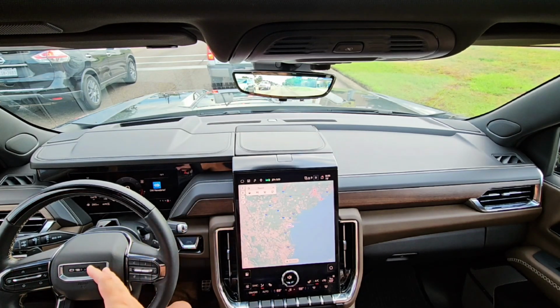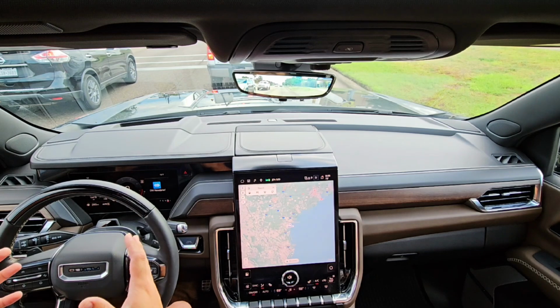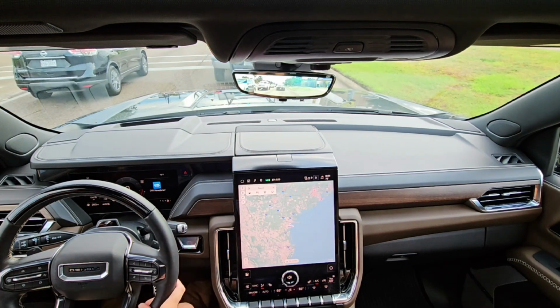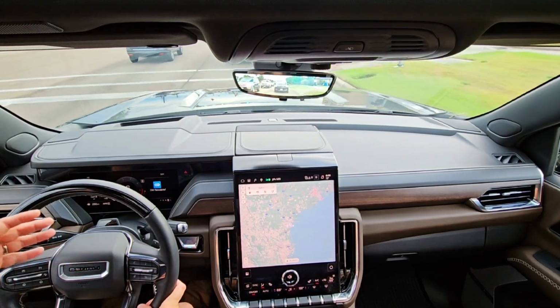Whenever you look at luxury vehicles today, a lot of them have really great convenience and luxury features. But what you also have to realize is some of this stuff came out several years ago.